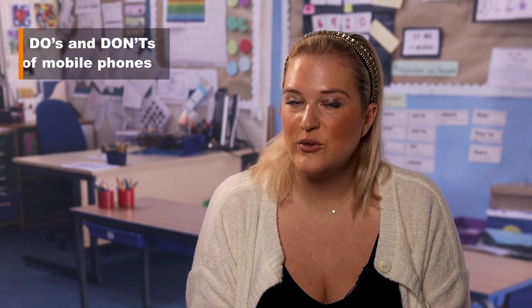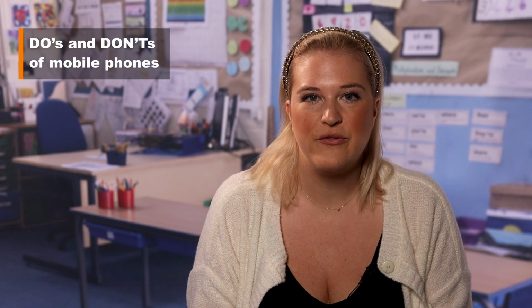Well, each school will have its own policy concerning mobile phones, including staff usage. So make sure you're fully aware of this policy for both pupils and yourself as a member of staff. When you walk into your workplace, you're working under the professional standards set out by the DfE. So in all that we do, we need to think about maintaining those standards. So here are some do's and don'ts of mobile phones.